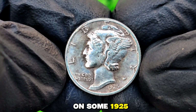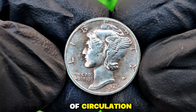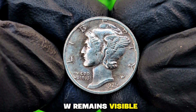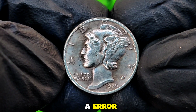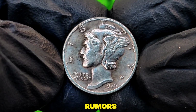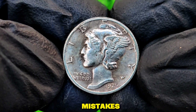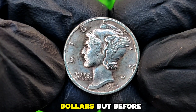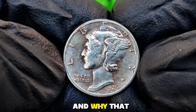On some 1925 dimes, especially those that have seen years of circulation, only the W remains visible. Many collectors call this the W error or missing A error. It's been the subject of countless rumors, claims that these W-only coins are ultra-rare mistakes, struck differently, and worth thousands, even millions of dollars. But before we jump to conclusions, let's understand how and why that happens.